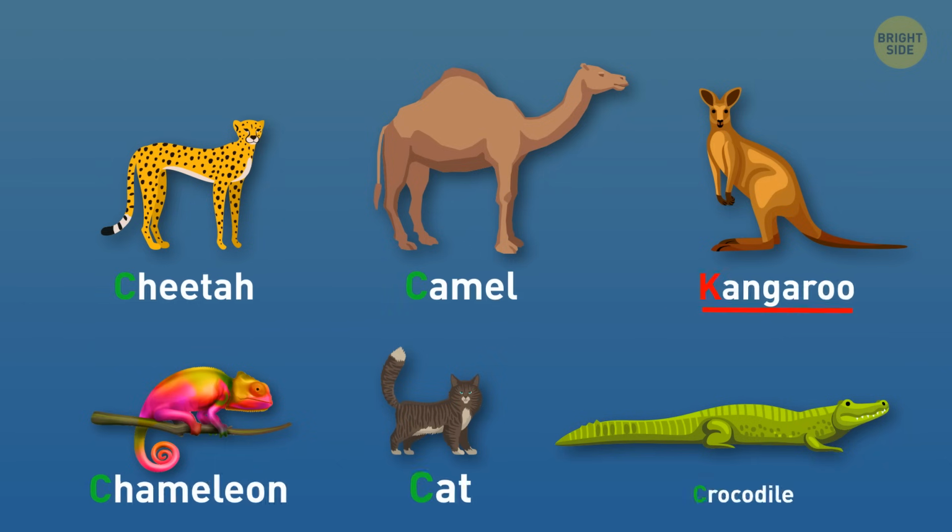It's this kangaroo. It's the only creature whose name doesn't start with C.